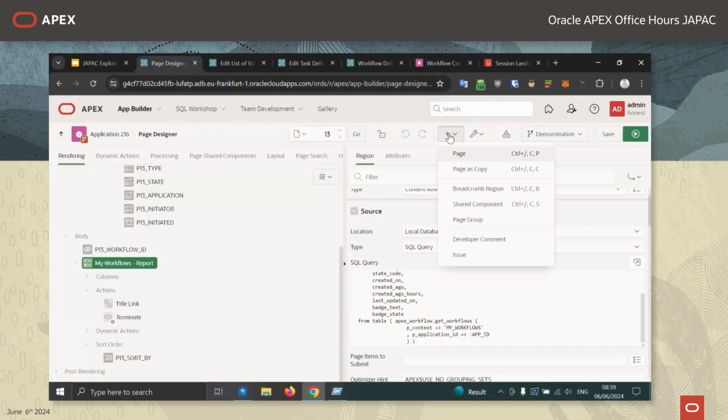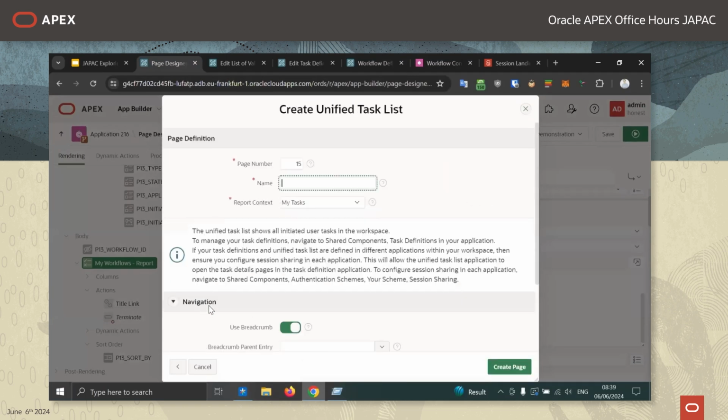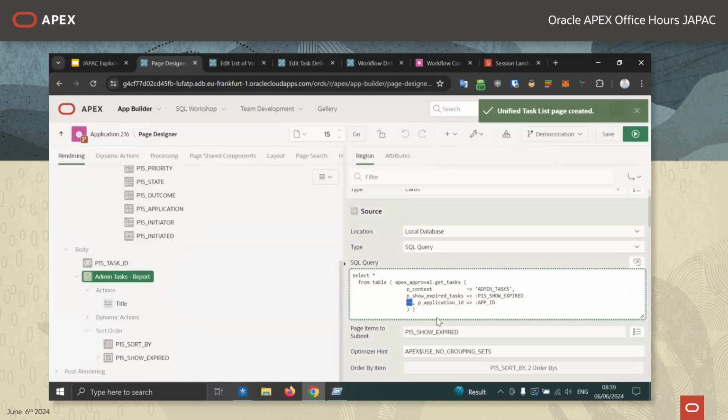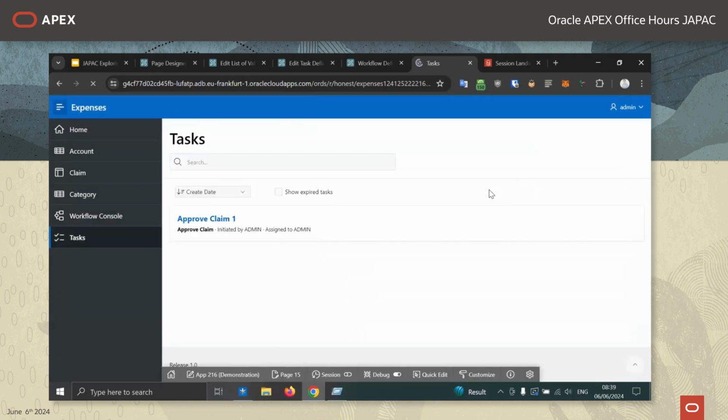No worries. Let's just create a task list, a unified task list. So I'll just call it tasks. And I want the overall view. So we'll use admin tasks. And then we'll create page 15. Same thing again. I don't want to see all my apps tasks. I just want to see this app's task. So I'll remove that. And I can see a task there. By the way, it's adding more fields, more menu entries here. So I've got workflow console here, and I've got tasks here.